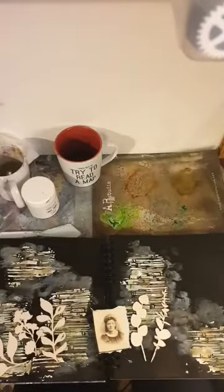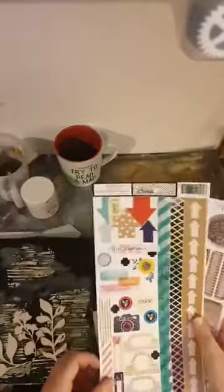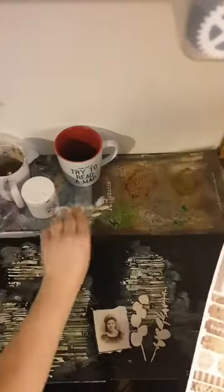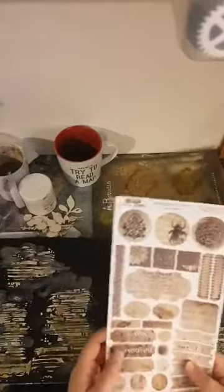Okay, let's see what else we've got. So some more stickers. I thought maybe these brownie tones would work. So we're going to pop the chipboards just out the way for now, and I'm going to start building up a background with my stickers. So this would be a great way if you've got things like stickers, washi and stuff you want to use up.